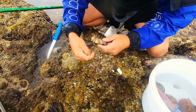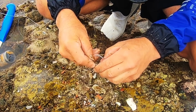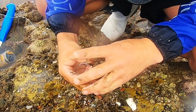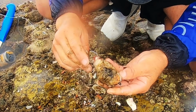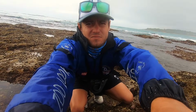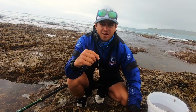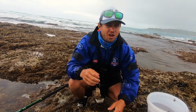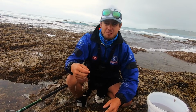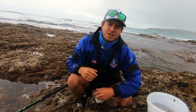Rain is coming down now. Lekker. Alright, guys, there's the bait. You can see that the hook is nice and proud. When the cracker eats it, it's going to hook it. Yo, guys, there's our bait. Rain is coming down now. And like I said, I'm all alone, so it's not going to be easy to film this for you guys. I'll try and do my best for you guys. But there's our bait. Looks really lekker. Let's get in the water and hopefully a cracker finds it.